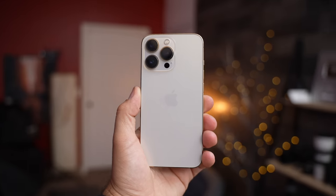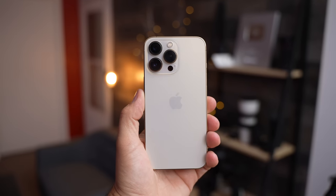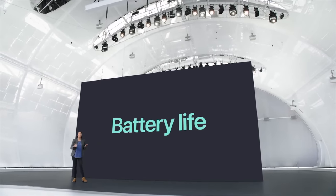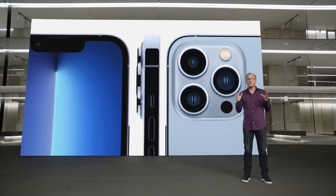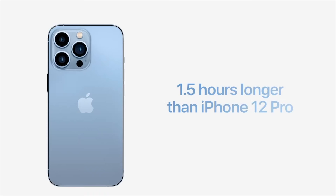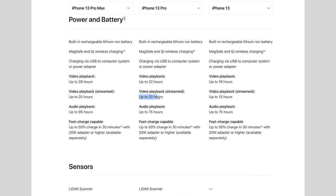Like I mentioned, the 13 has a bigger battery than the 13 Pro, but in the real world, you will not notice a difference. In fact, the battery life of the 13 Pro is actually slightly better. So even though Apple said that the iPhone 13 gains 2.5 hours of battery compared to last year, then the Pro gets 1.5 hours compared to the 12 Pro, you don't actually have to worry about that. And it's interesting that even on their website, they show off that the 13 Pro can stream video over 20 hours compared to just 15 hours with the iPhone 13. And with that, let's get into performance.